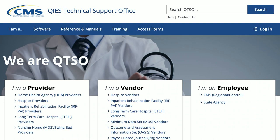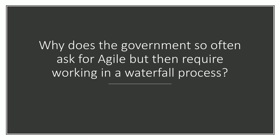But we also were a little lucky in that our client and Centers for Medicaid and Medicare Services in general is supportive of Agile. That said, there's still an incredible amount of waterfall requirements built into the systems development lifecycle process that are required. And that's the paradox I want to talk about today.